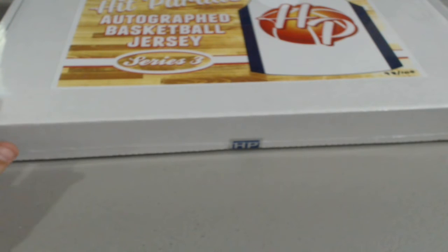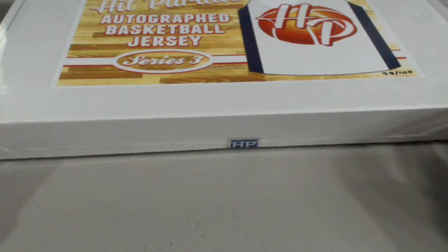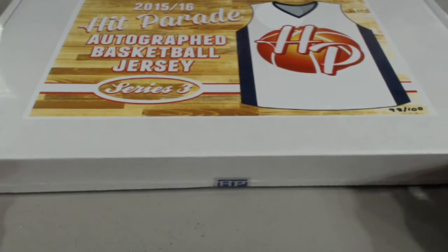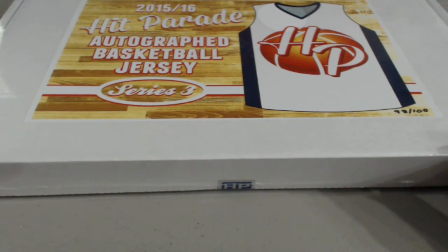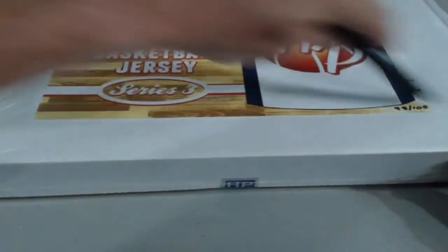All right, guys, on to the basketball jersey. Series 3, 98 of 100. I don't ever really remember somebody wearing the number 98, so we can't guess off that aspect. Well, it's never worked out that way.